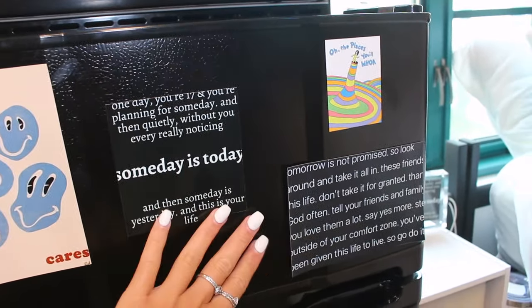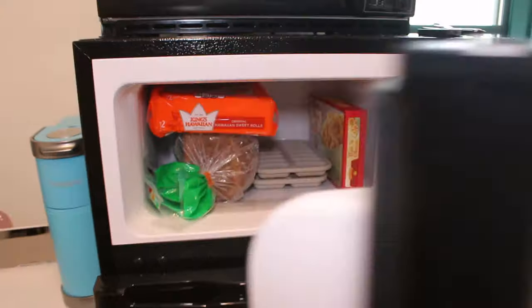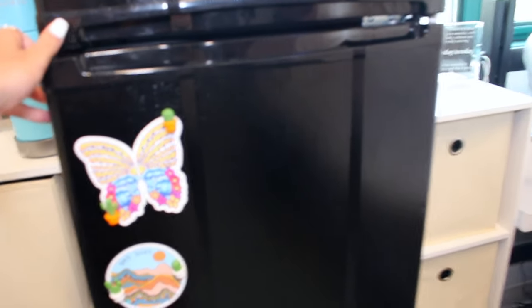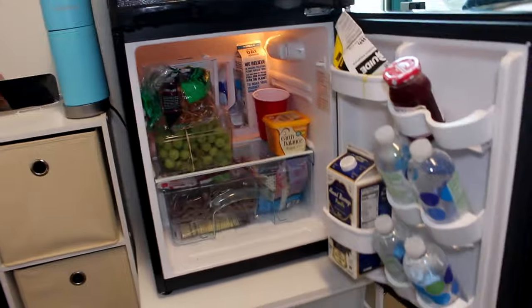Some stickers and also my favorite quote, which is here and there. It's also my background on my phone. But this is the space. We have a good amount of room on the freezer. For the fridge, just two stickers with some cute magnets. And here is our fridge, which also has a really good amount of room.